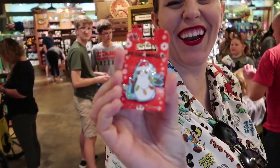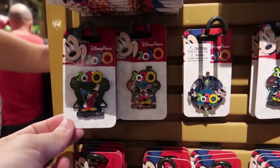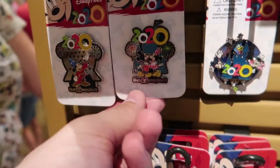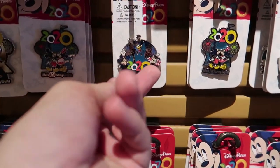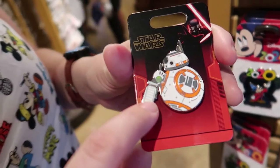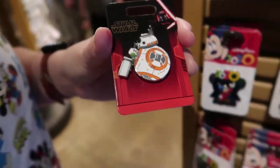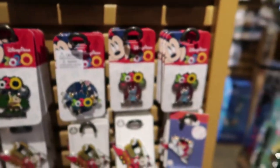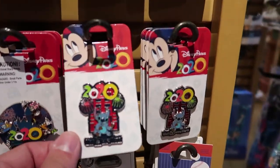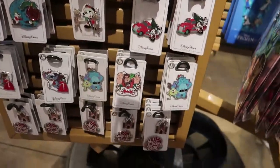I love this. Oh, that's one. Cute. I like that. More cords. It's really cute. We got one for Epcot, one for Magic Kingdom, another one for Magic Kingdom, more for Magic Kingdom. BB-8 and R2, something like that. Well, it's the hairdryer droid. Okay. They have one for Hollywood Studios. They got another one for Animal Kingdom. And still no UCF pins.